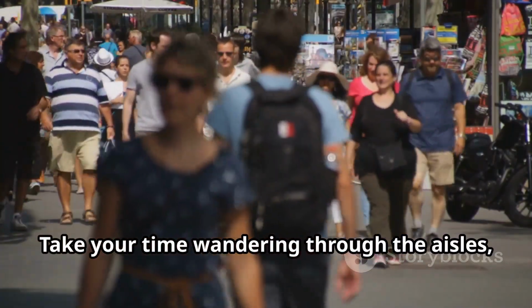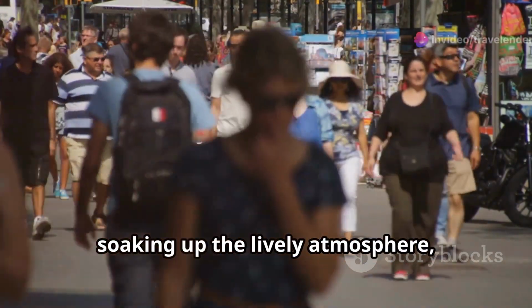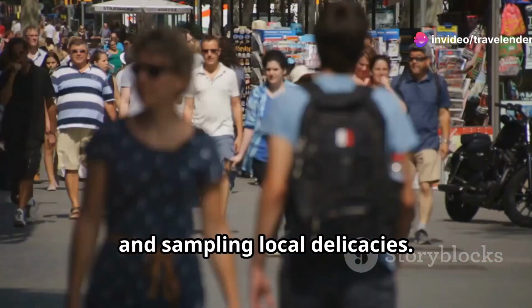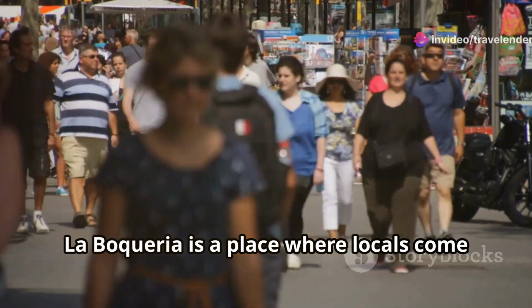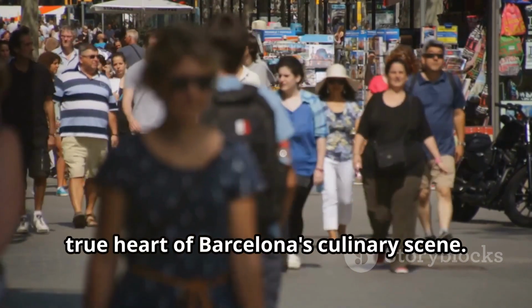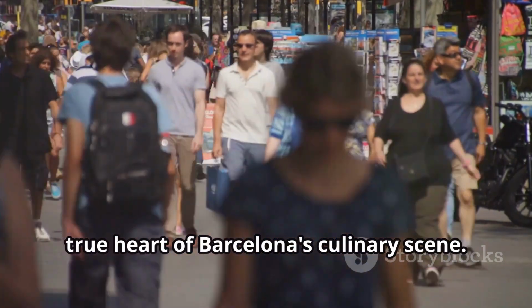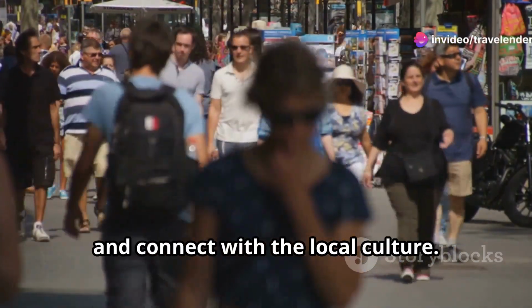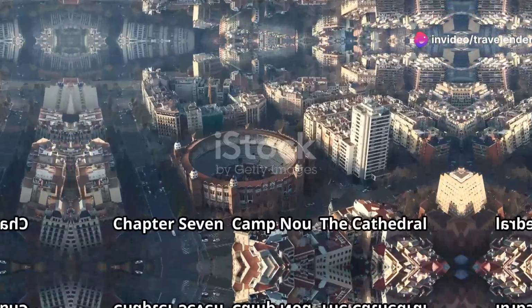Take your time wandering through the aisles, soaking up the lively atmosphere and sampling local delicacies. La Boqueria is a place where locals come to shop for fresh ingredients and where visitors can experience the true heart of Barcelona's culinary scene. It's a place to indulge your senses, discover new flavours and connect with the local culture.